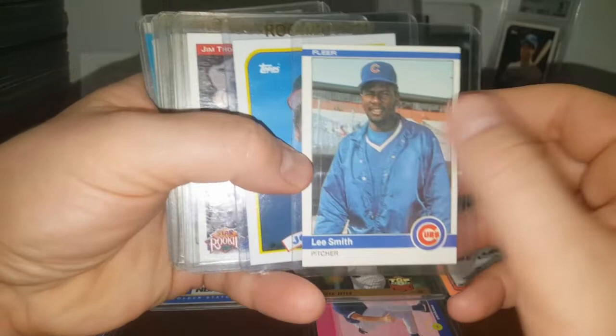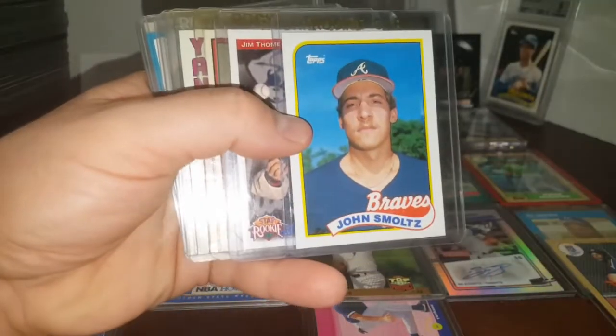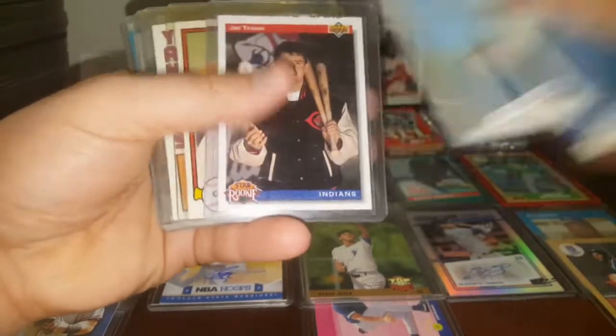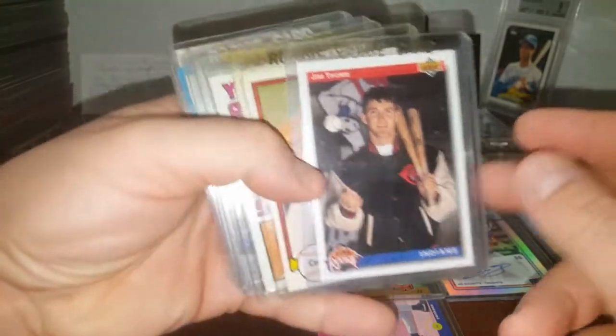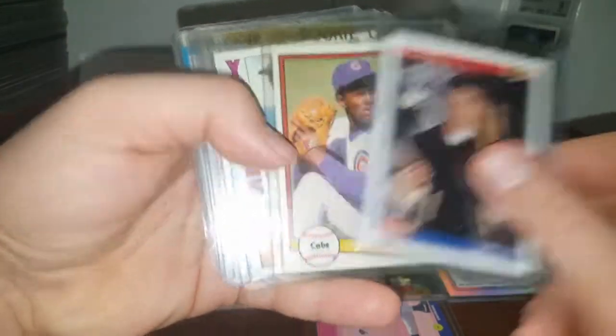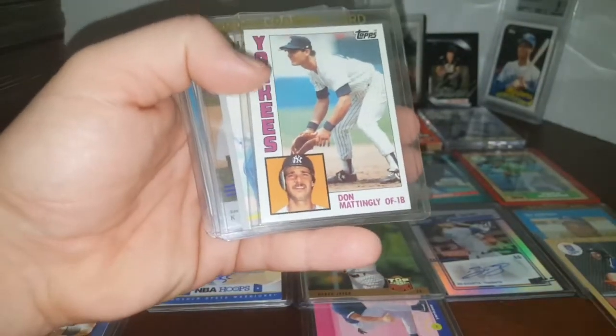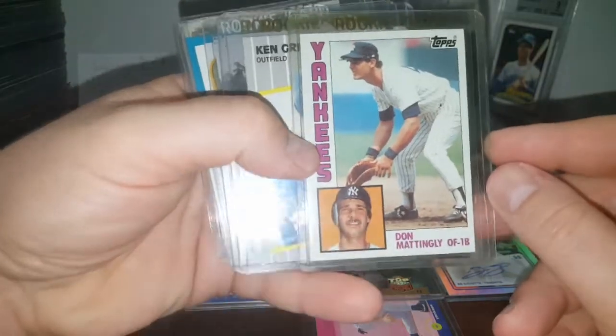Nice Lee Smith 84 Fleer. Another nice John Smoltz rookie to go along with the Bowman. Very nice. Put those guys together. There's a nice Thome. Thome's awesome. Cool dude too. 82 Donruss. Oh yeah! Sorry guys, I'm getting a frog in my throat. Donnie Baseball rookie. You can never have too many of these either.